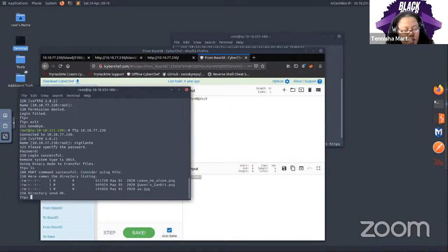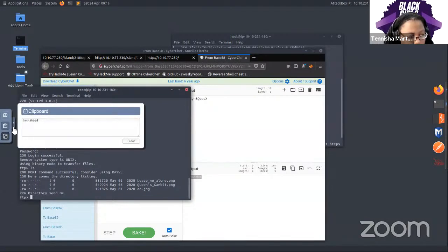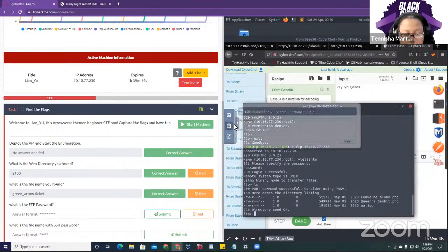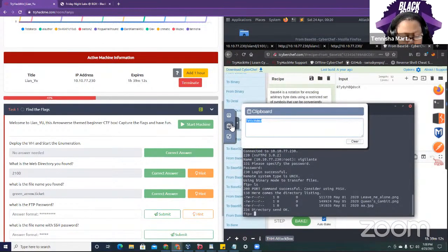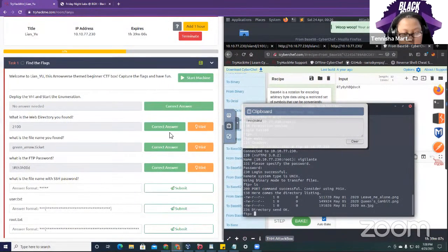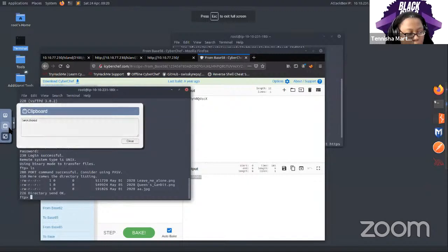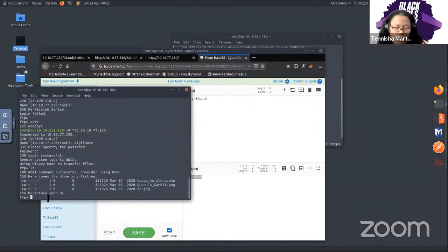So when we do that, we see that there are three pictures. Two of them are PNG and one of them is a JPEG. And it wants to know what's the FTP password, so I can copy this and put it here. And what is the file name with the SSH password? All right, so we haven't gotten there yet. So let's get all of these files. So we're going to say get leave me.